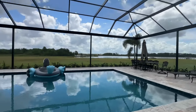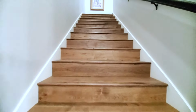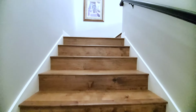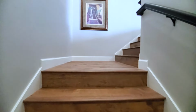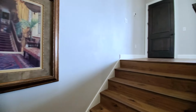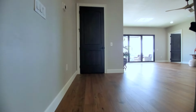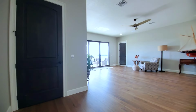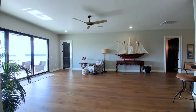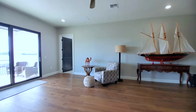Let's go to the second floor of this house. So you have your wide staircase with your hardwood floors and your hardwood risers. I love how it's tucked in, so you don't take a lot of space. This home is so grand. And it just opens up into this huge loft area. Let's take a look at this.